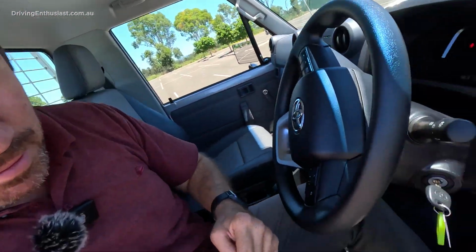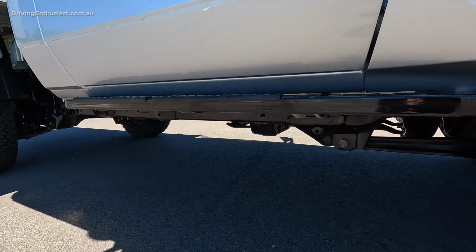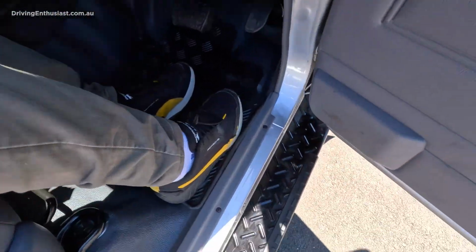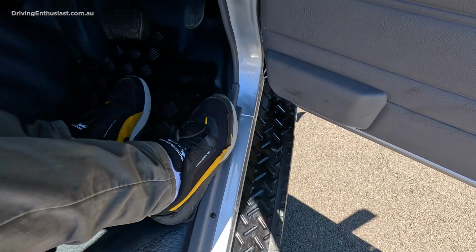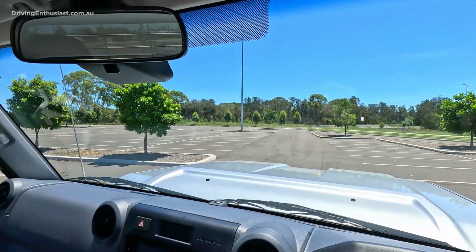There is a side step, but it's very high. They've mounted it right up near the sill there, which is great because it doesn't mean it's going to snag anything when you're off-roading. It just means it's kind of pointless because by the time you step to there, you've pretty much stepped in anyway. But yeah, very high seating position. You can easily see out and around you.